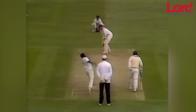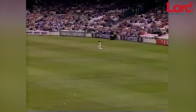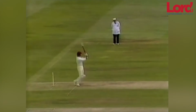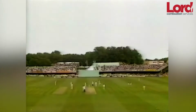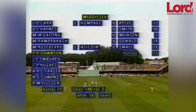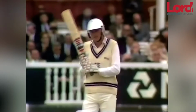Well, you're probably just a little bit unlucky to pick the man out like that. He hit pretty well, so he's taking a bit of a chance. He's whipping it from off stump, but chances had to be taken. And unfortunately, the first time he's made contact, he gets out. So there it goes, a nicely judged catch by Asif Din. Middlesex, after 50 overs, are 148 for 5. The new batsman, John Emburey.